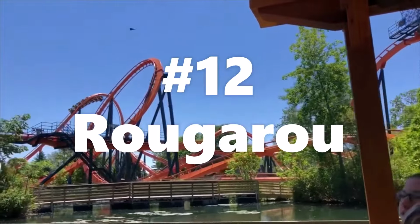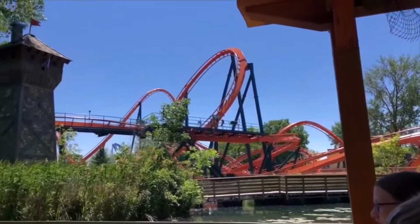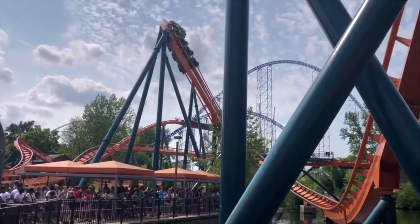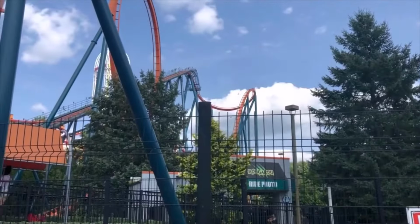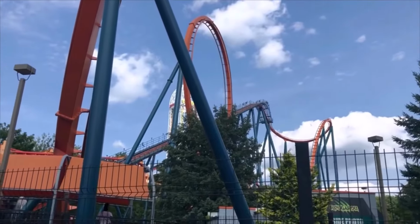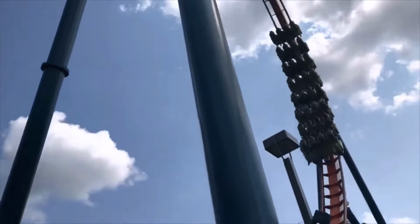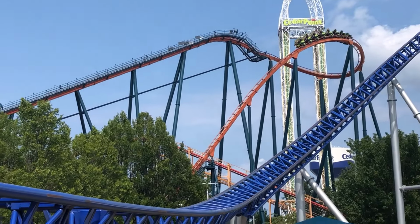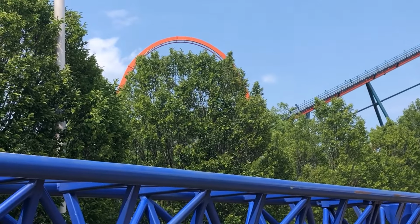Number 12 is Rougarou. One that improves for me basically every time I ride it. I know a lot of people really hate this one, but while I used to agree, I now think the first half is stellar. The first drop, vertical loop, and dive loop have a great sense of speed and are super intense. After that, things get janky, but the elements aren't bad. They just don't work that great with the floorless coaster compared to the stand-up coaster model it used to be. And I will say right now, Mantis was better, and if Mantis were still around, I think it would probably be easily top 10, maybe closer to top 7.